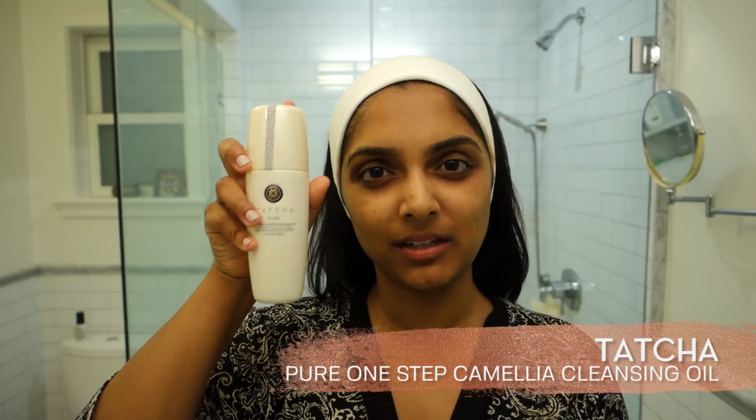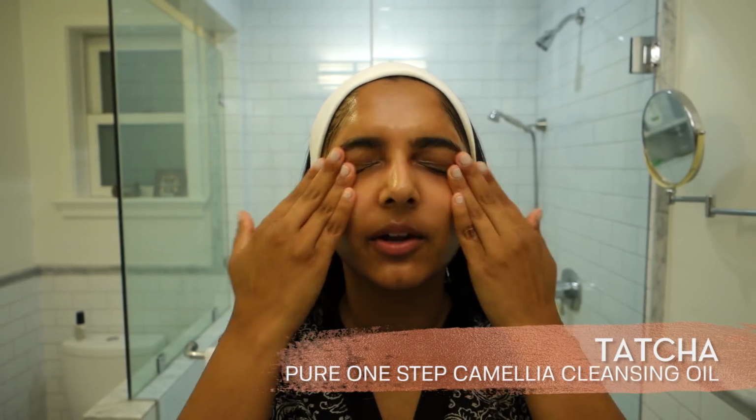Ta-da! Next up, I use cleansing oil. I used to not get the cleansing oil thing. I thought it was like a buzzword. I love that you put this on before water. Also, it just feels like I'm adding all this glow to my skin, even though I know it's a product. I put it on my eyes too. Again, I don't know if that's the rule or not. So this one's from TATCHA, 1 to 2 steps into hands, massage onto face, rinse away with warm water.